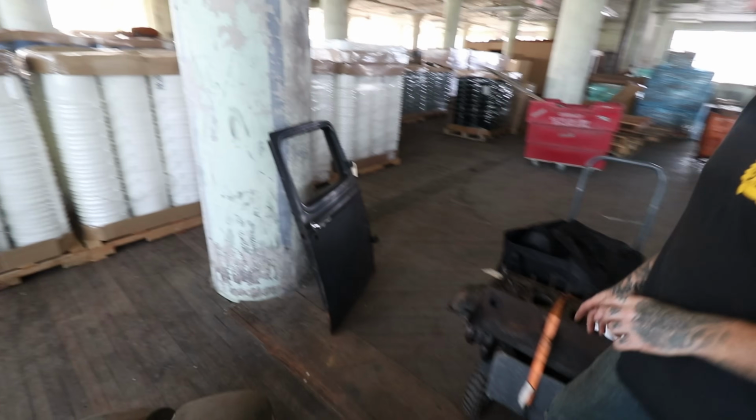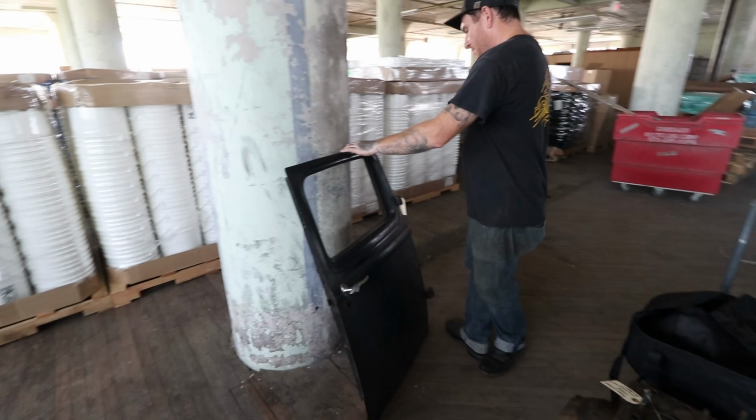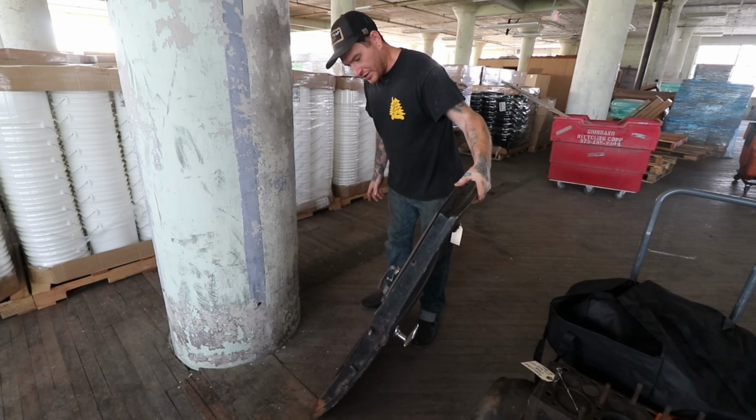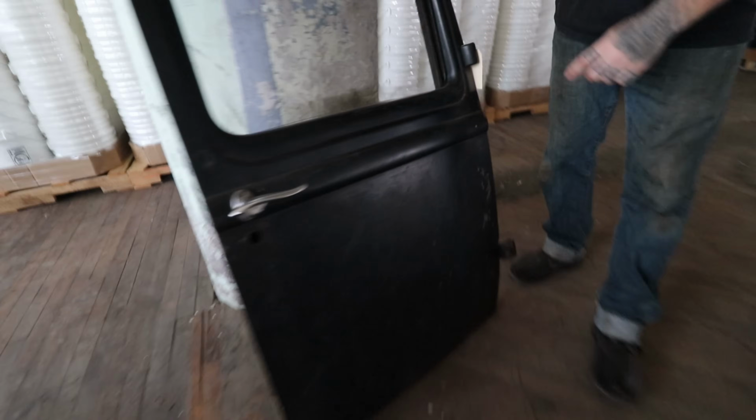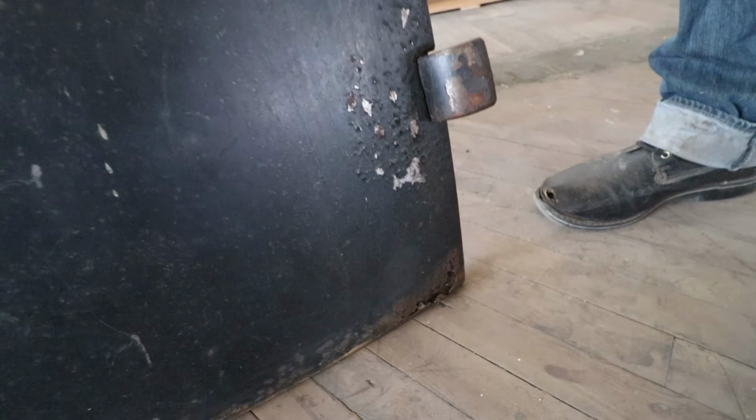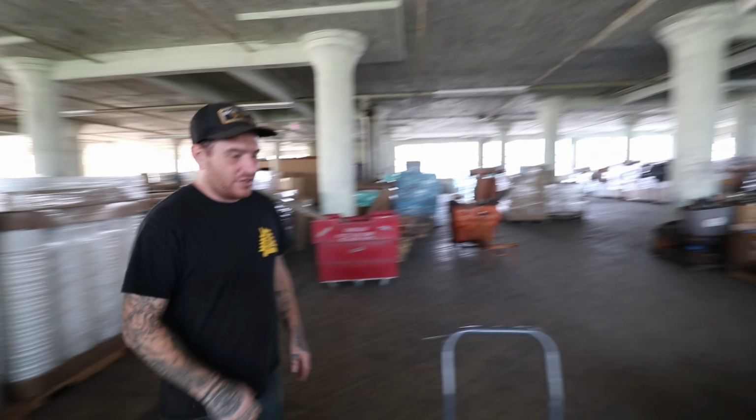Really nice 5-window door we got in the pile of stuff. So that was good. Nearly rust free. There's one little tiny hole in the bottom there, but it's a very complete door. This came from the stuff we bought, the van load of 32 parts, which is really more stuff.